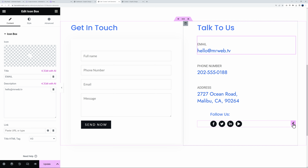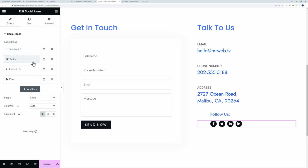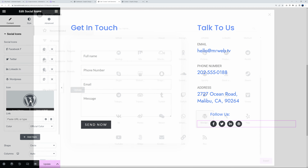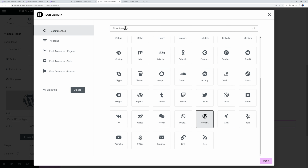So right here we have what is called icon box. So click on this, and as you can see, you have Facebook, Twitter, LinkedIn, and Google Play. Or what, I'm not too sure what this one is, but anyways. So if you don't use this, you can delete it. And you can add any social media that you want. So all you have to do is basically go here and look for it.